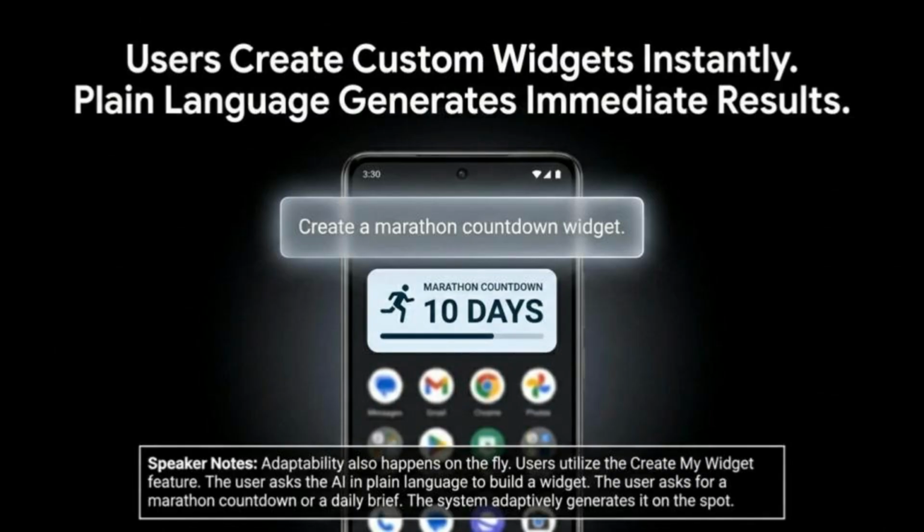With the Create My Widget feature, you can ask the AI in plain language to build exactly what you need, such as a marathon countdown or a daily briefing, and the system generates it instantly.